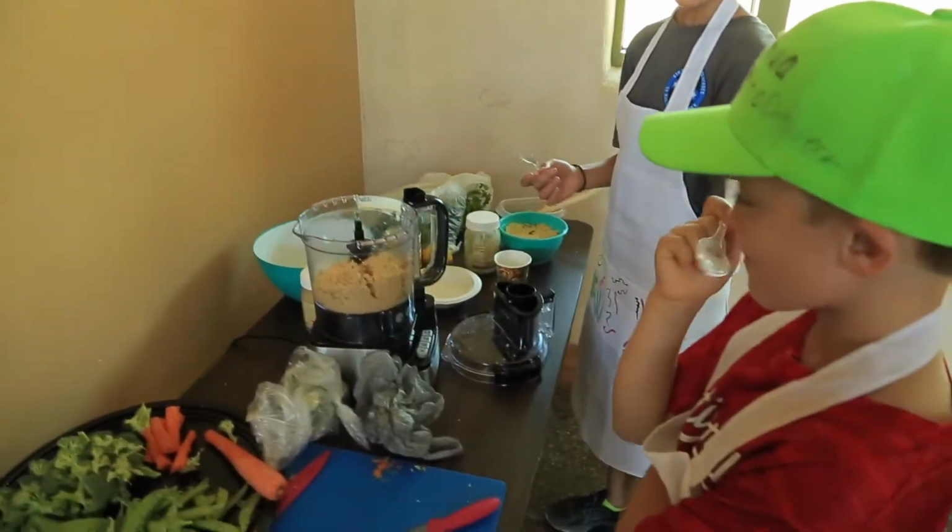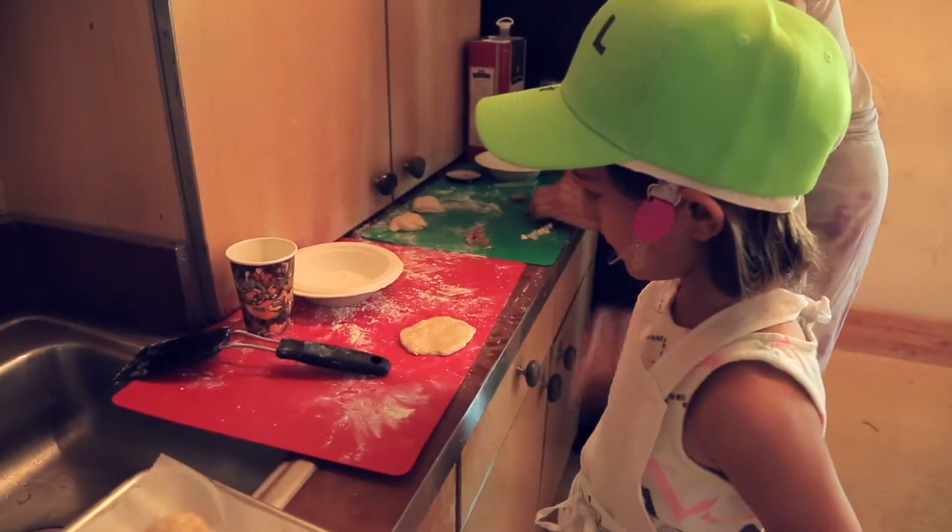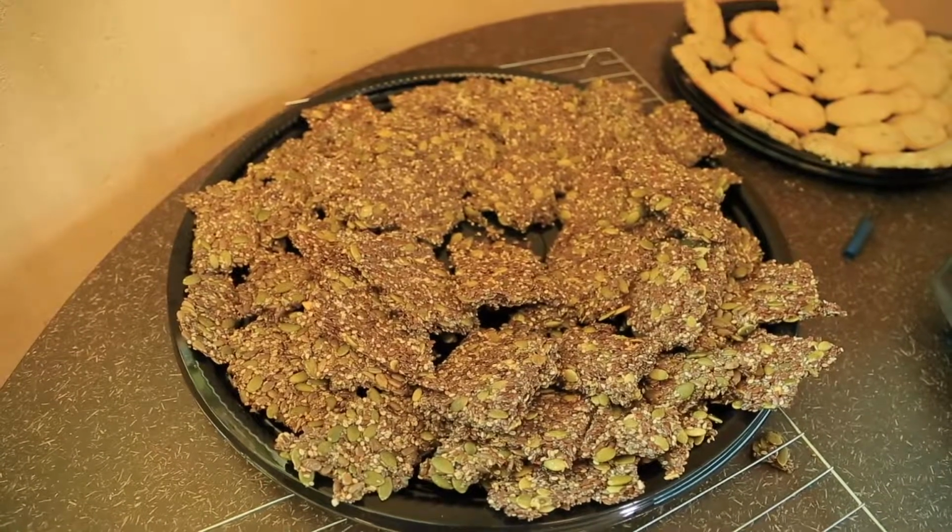I piggybacked on Cindy's exploration of gardening with the children, and then from there we would take their harvest into the kitchen, and then we would prepare different foods, snacks, and they really got to see where the food came from and how to integrate it into something edible that they would enjoy, or at least be more willing to try. The result is far more than just fun times creating tasty treats to share with friends and family.